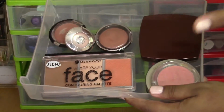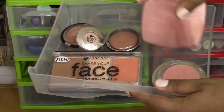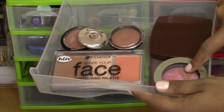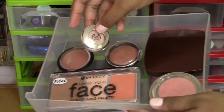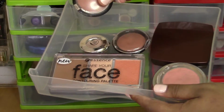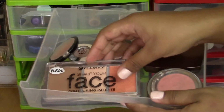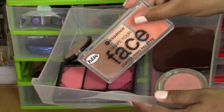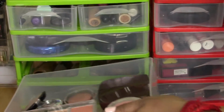Next in this drawer, I just have blushes and contouring powders. This is my Avon Blusher Bronzer Duo. I have an Essence Silky Touch blush. I have an accessorized blush. I have a Body Shop eyeshadow that I like to use as either a highlight or a blush. Then I have a Be Chic blush. I have a Rela Cosmetics blush. I have an Essence Shape Your Face contouring palette, and I have a no name brand blush palette right here.